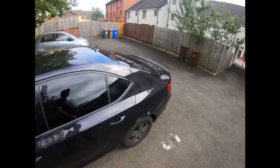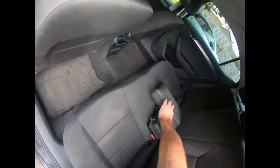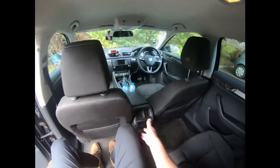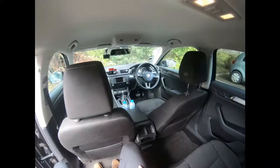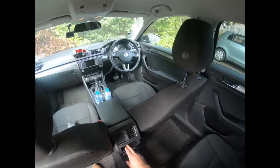So this is just a quick walkthrough around the car. It's not that clean. It's actually used for work all the time, but you can see it's fairly spacious inside. I'm nearly 6'4" and I actually fit into it. No problem at all at the back, so this is not a bad thing.